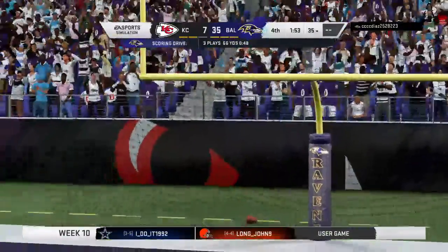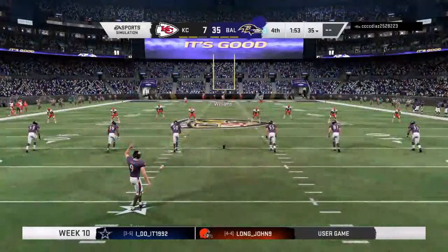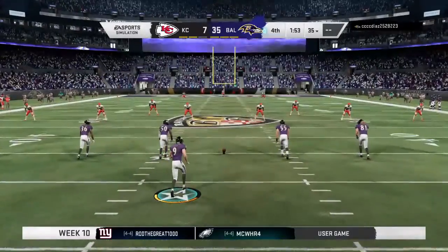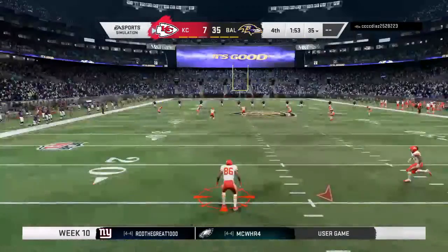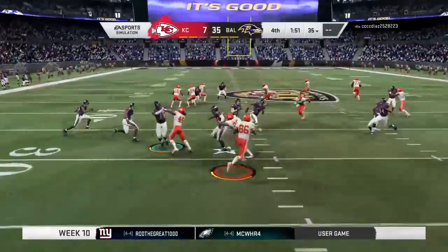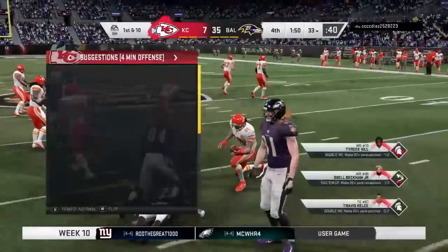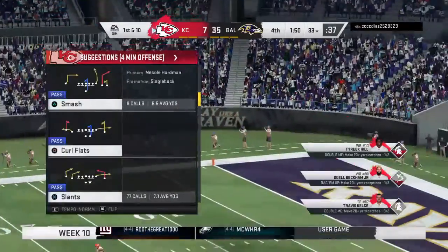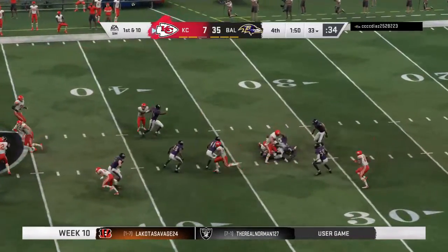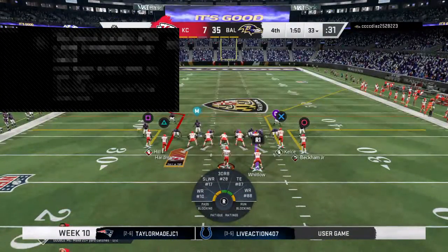Tucker with the extra point, and that'll increase their lead to 28. Ravens 35, Chiefs 7. Tucker now to kick it away following the touchdown. This will be taken short. And they're going to start this drive in pretty good shape as they get it up past the 30. 1st and 10 at their own 33-yard line. The Chiefs' offense about set to begin this drive.